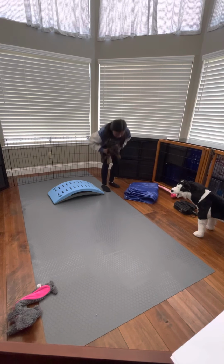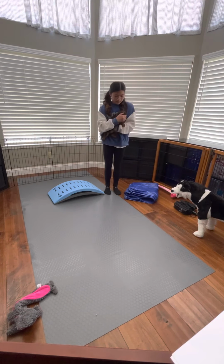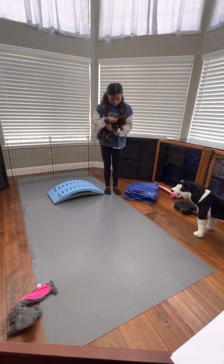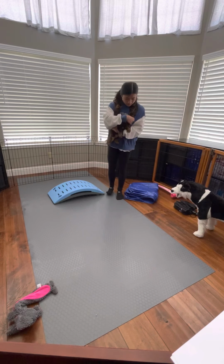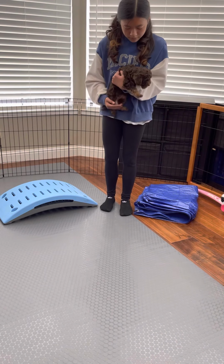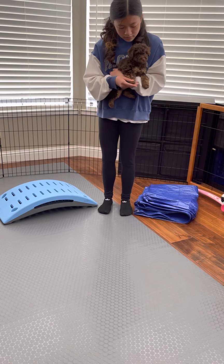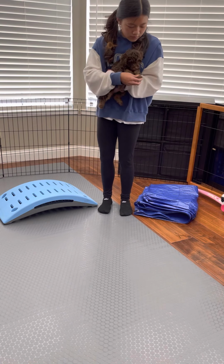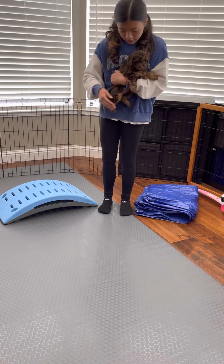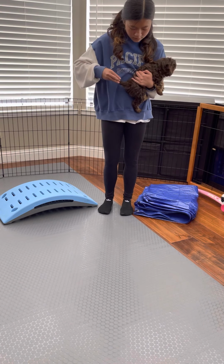Now we're going to do handling. Cover her eyes. Tugging her ears. Her nose. Let's try her paws and her nails. Her tail. Up her back.